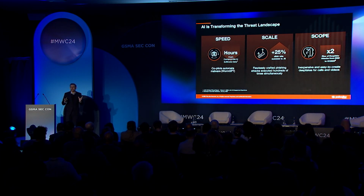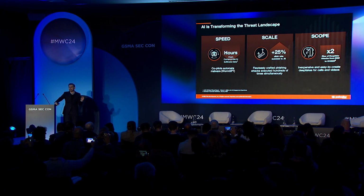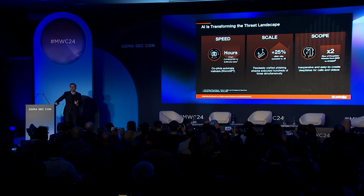So what does the AI threat landscape look like? Generally, AI is transforming the overall landscape across 3 key areas. The first is speed. We're starting to see use cases where generative AI is leveraged, where you can use tools like WormGPT as an example to create malware. We're seeing this more and more, and it's one of the key areas enabling attackers to become a lot faster at creating the malicious code they then generate against their victims.